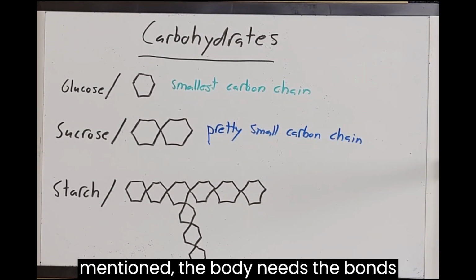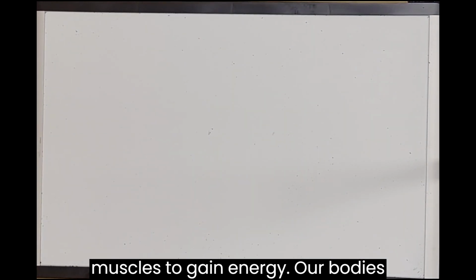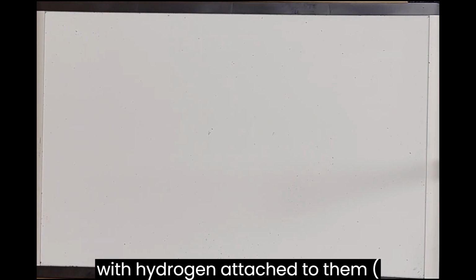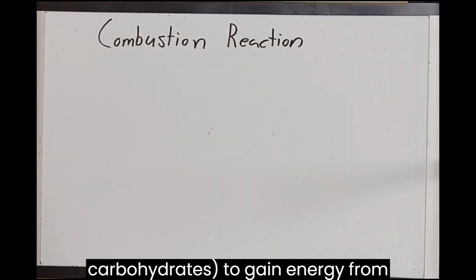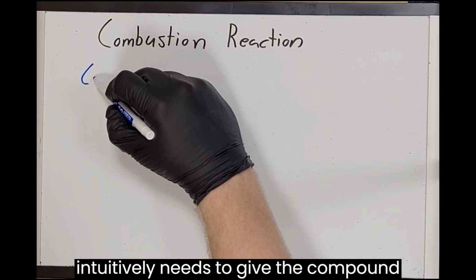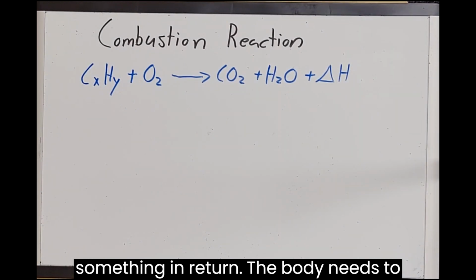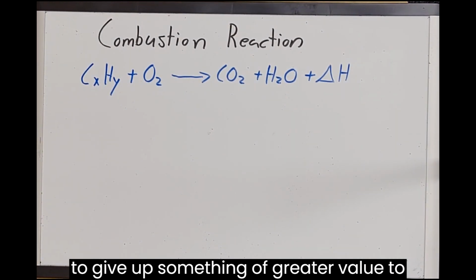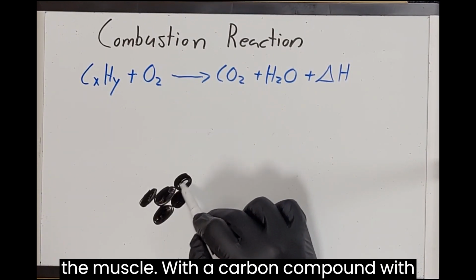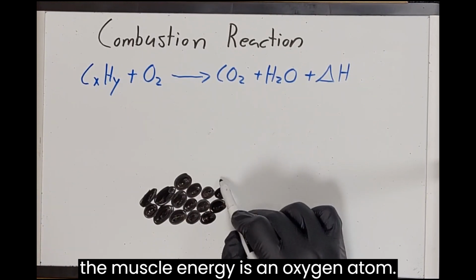As mentioned, the body needs the bonds between atoms to be broken for the muscles to gain energy. Our bodies particularly like to use carbon compounds with hydrogen attached to them, carbohydrates. To gain energy from compounds, the body counterintuitively needs to give the compound something in return. The body needs to give the compound something to entice it to give up something of greater value to the muscle. What a carbon compound with hydrogen would like in return for giving the muscle energy is an oxygen atom.